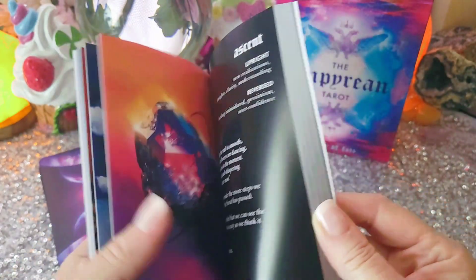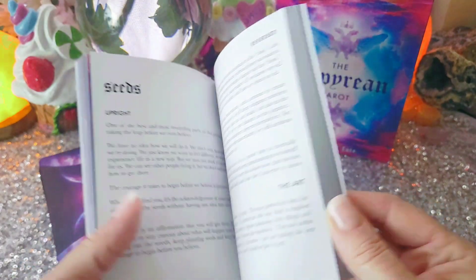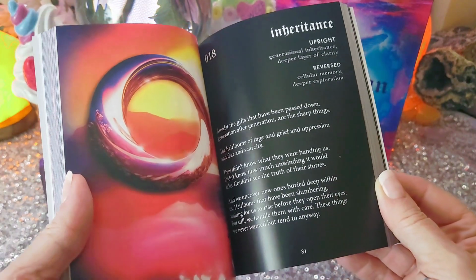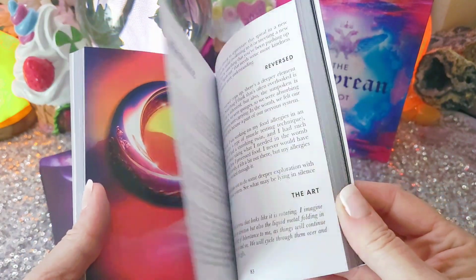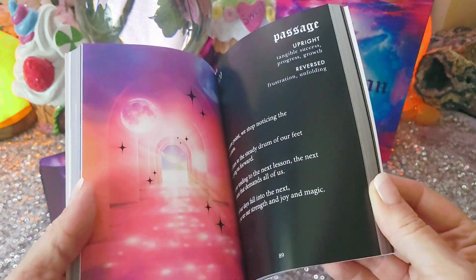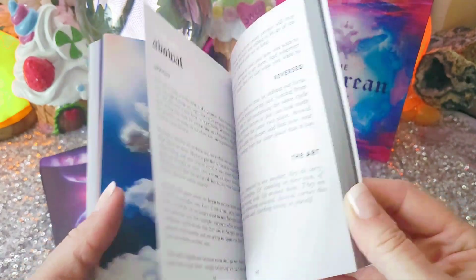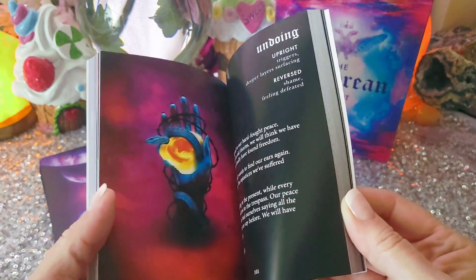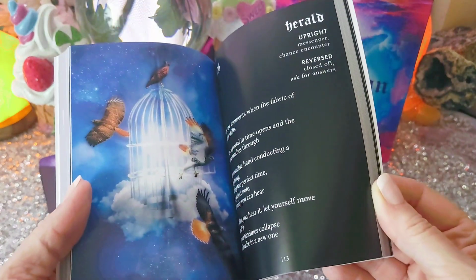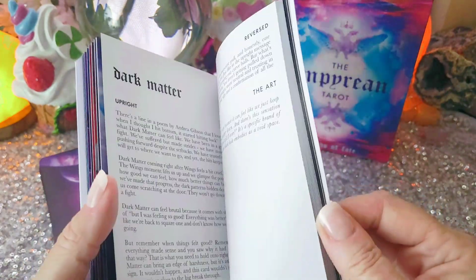I don't know if you've noticed those, but anyway, these are really nice definitions, and then they go into a little more detail on each one. I like the fact that they're also poets. They like to write, so it's not just a beautiful image deck, but it's also beautifully written as well. Very vibrant, strong energy. I'm excited to see how they work.